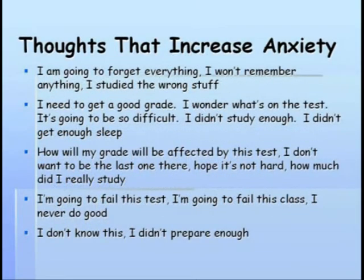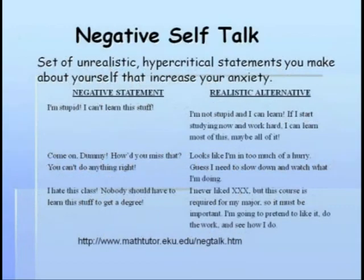Some thoughts that increase anxiety include, I'm going to forget everything, I won't remember anything, or I studied all the wrong stuff. I need to get a good grade. I wonder what's on the test. Is it going to be difficult? I didn't study enough. I didn't get enough sleep. How is my grade going to be affected by this test? I don't know. I hope it's not hard. How much did I really study? I'm going to fail this test. Then I'm going to fail the class, and then I'm never going to get into the major that I want. I really don't know this material. I didn't prepare enough. All of these are examples of statements that increase your anxiety.